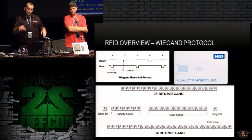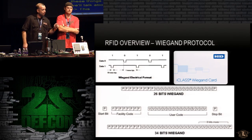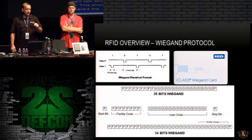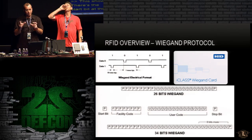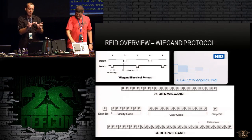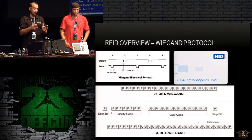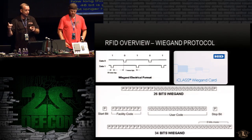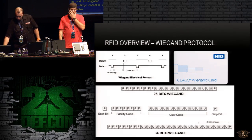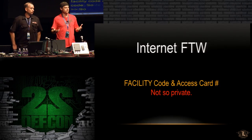So this shows the layout of the card. There's always a start bit, or parity bit, at the front of the card. And then you have the facility code and then the user code. It depends on what card type it is how long those can be. Obviously a custom 46-bit is going to provide you with a lot longer facility code and a lot longer user code. So, three major components. Those things should be sensitive and private, right?